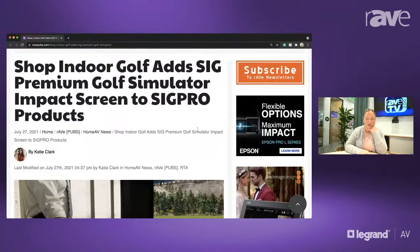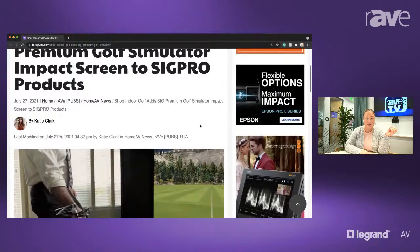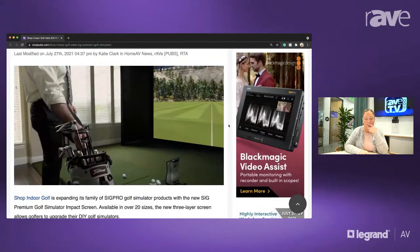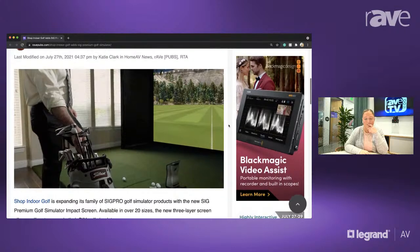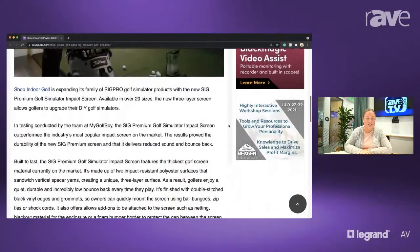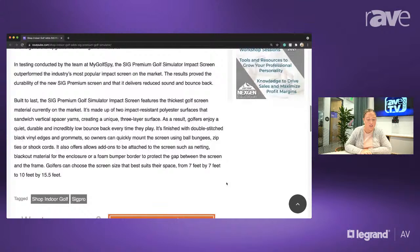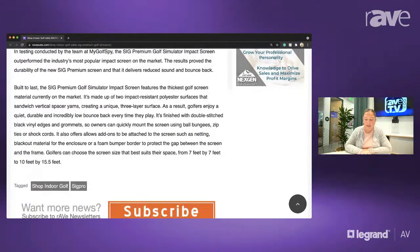So basically, Shop Indoor Golf adds this premium golf simulator to its SigPro products, which I just think is so funny that people have golf simulators in their houses. But you know, if you have that in your house, go off. You must really enjoy the golf. But it is really cool that they are updating these. The simulator impact screen is available in over 20 sizes, so they're really trying to make it available no matter what size house you have, no matter what type of room you're going to be doing this in. So, you know, we've really come a long way from that toilet golf set that people get a lot as gag gifts.